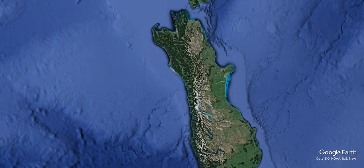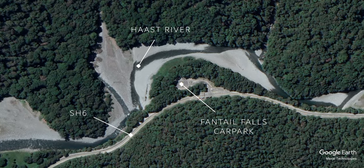Located around an hour's drive north of Wanaka, this little adventure begins in the heart of Mount Aspiring National Park near Haast Pass.